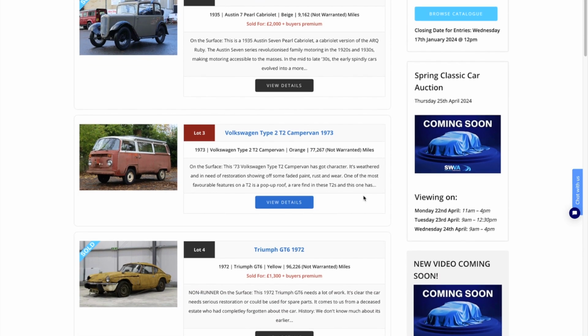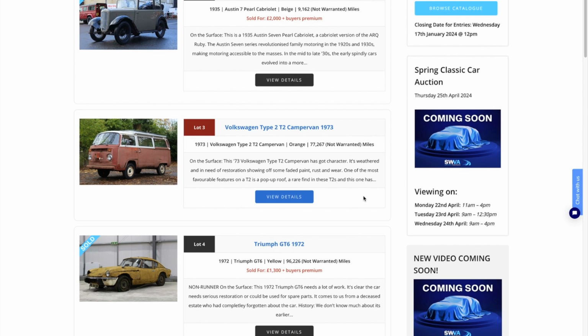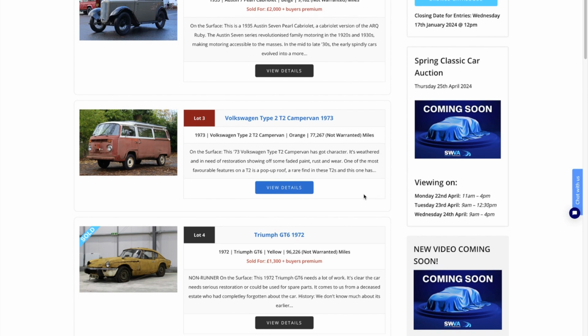Lot 3 doesn't appear to have sold. That's a Volkswagen Type 2, a T2 camper van, 1973. It looks like it needed a little bit of TLC. It was in orange and has got character, weathered and in need of restoration, but I'm sure that will go likely next time around.